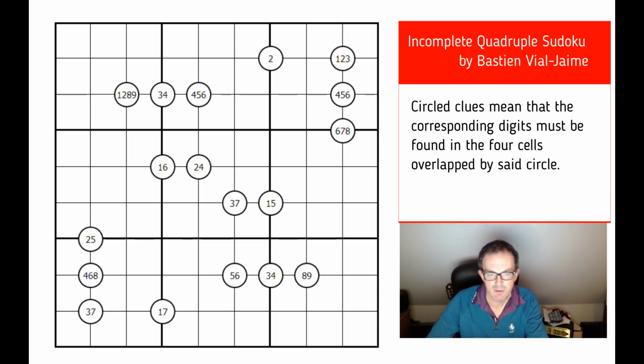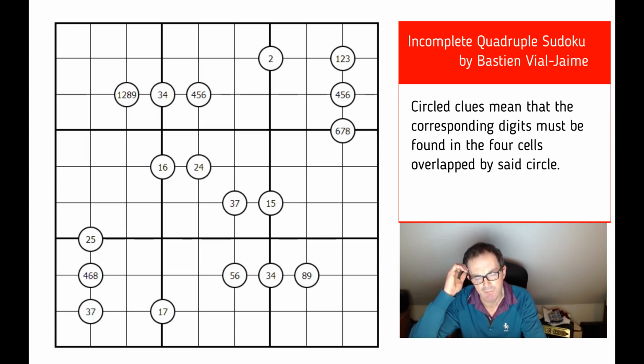Now today we've had a request to take a look at this puzzle, which is a type of Sudoku puzzle I've never seen before in my life. It's called an incomplete quadruple puzzle, and it was constructed by Bastien Vial-Jaime a few years ago. It's available on his blog, which I'll link under the video, and I'll talk about the rules in a second.